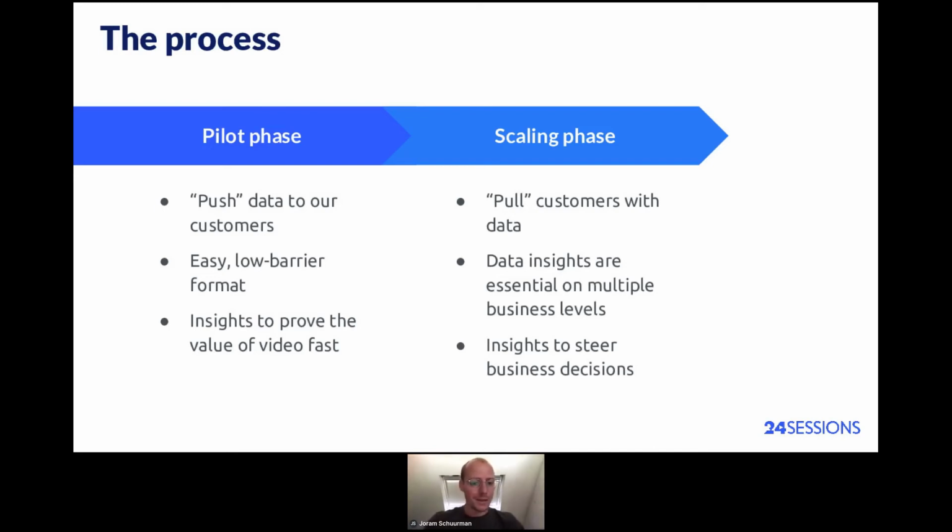So after the pilot phase, hopefully we go into the scaling phase. So they will sign a contract for longer term. And at this point, the channel becomes mature, and hopefully a significant part of the interactions that they have with our customers will go through 24 sessions with video. At this point, the data becomes data critical, or business critical, I should say.